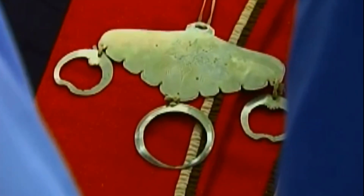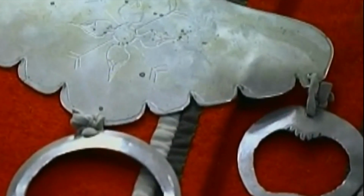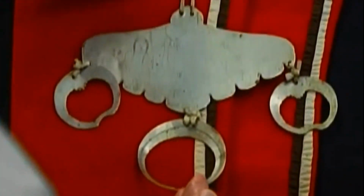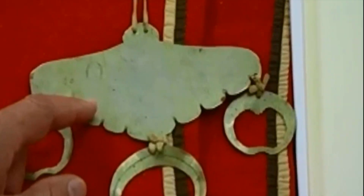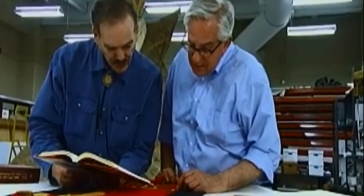And what about this item? Well, and you can see the engraving on the top. What's really neat about this, though, is what's on the back. I just want you to take a look at that. Jerry immediately makes a connection. Well, it reminds me of that picture of Black Kettle at Camp Weld. Jerry shows me the picture in his book, one of two known images of Black Kettle. Looks like that's our man.